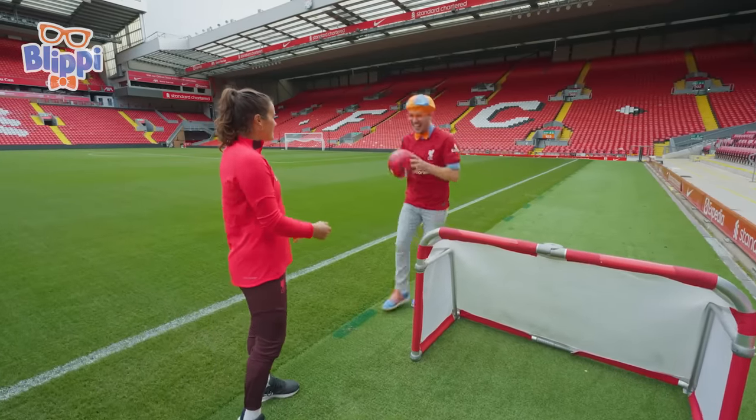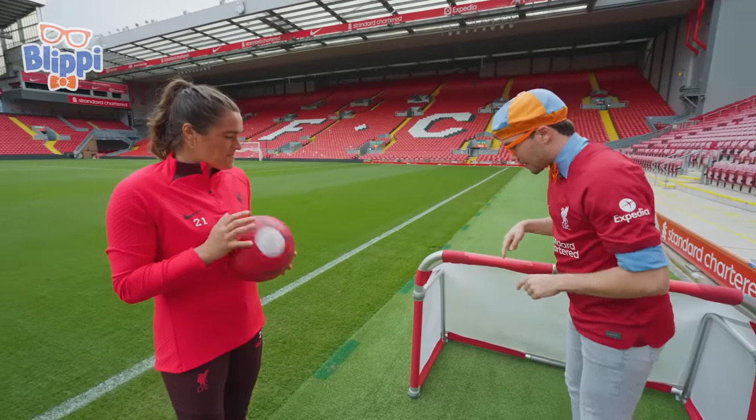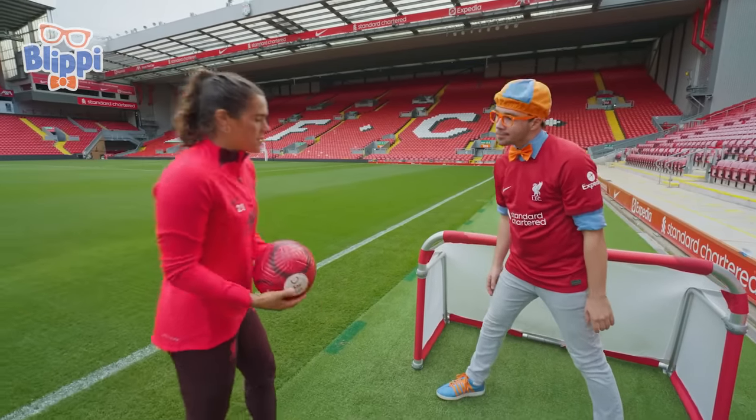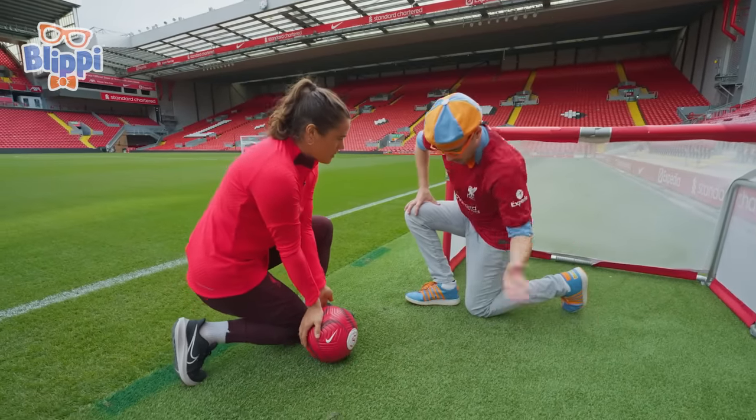Whoa, that's fun. Good job, Blippi. Yeah, I think being a goalkeeper sounds really fun. Well, what happens if I try to block it and it goes between my legs? I can't really catch it down there. Well, that's when you make what's called a K block, like this. Okay, and you put your knee down so the ball can't go through, right?